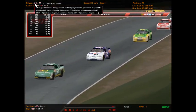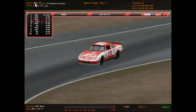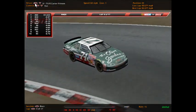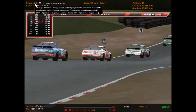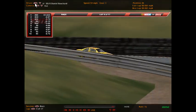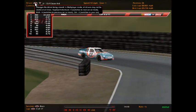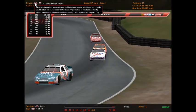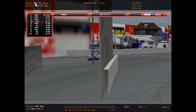29th right now is Rob Evans. 30th is Zach Winkle. 31st is Ryan Brommer. 32nd is Peter Onjack. 33rd is Carter Friesen. Austin Colano right now is in 34th position. 35th is Ryan George. 36th, Daniel Bouchard. 37th is Sean Ard. 38th, Diego Yepes, as he tries to hold up Vince Almarego in 39th. 40th is Ben Crouch.